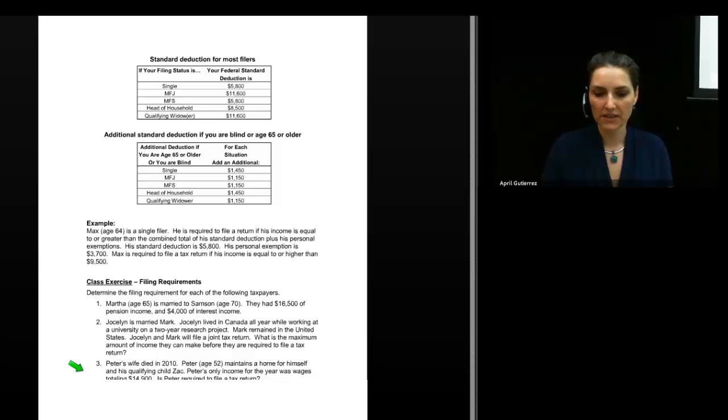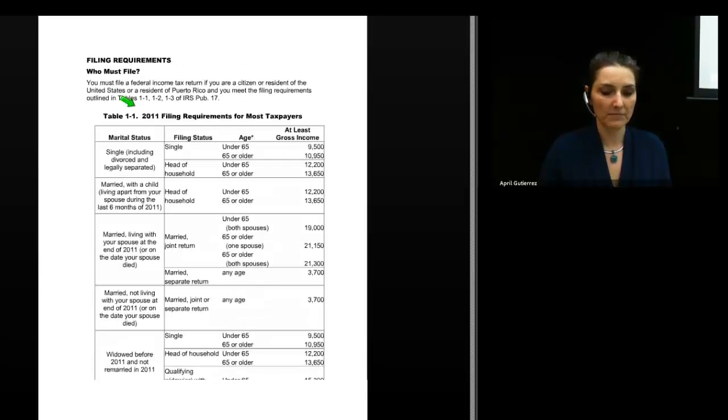So what we ask ourselves is, what is Peter's filing status? Well, he maintains a home for himself and his qualifying child, Zach. So I'm pretty much giving you a big fat hint here that his filing status is going to be head of household. So you're going to start with $8,500, and what's the number that we're going to add to that to determine whether or not he's required to file? $3,700. So the answer would be $8,500 plus $3,700, and if we go back up to that first table, we're going to see that the filing requirement for head of household, where are we? Single. Head of household under age 65 is $12,200. There we have it.